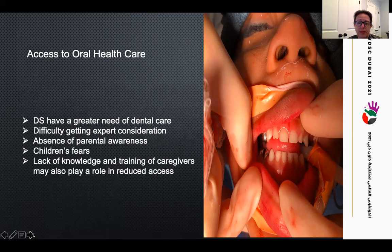One of the other factors with respect to Down syndrome is their ability to access oral health care. Children with Down syndrome have a greater need for dental care, with some of the other things I'm going to speak about in the next couple of slides, but obviously to prevent dental disease, but also periodontal disease and maybe even some orthodontic care. They have difficulty getting expert consideration because families may not be fully aware of the need for their child to see a specialist. They may not understand that their child is at higher risk for things.